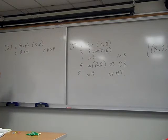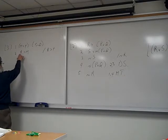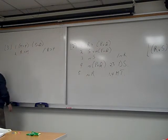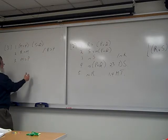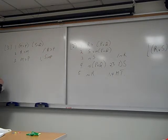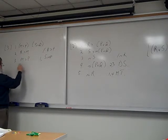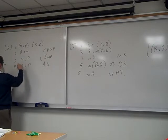So I'm looking for if R then P. I'm going to have to use hypothetical syllogism to get to this from these two. But in order to get this out of here, I'd have to use simplification to take this one out. So if M and P can come out of one through simplification. Now, if I have if R then M, if M then P, I have if R then P, and that's hypothetical syllogism using 2 and 3.